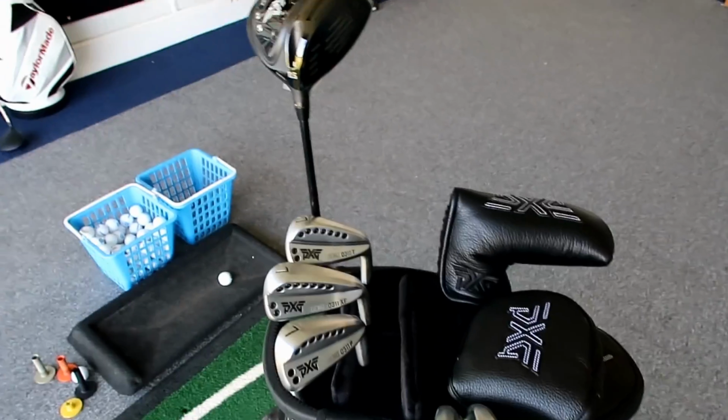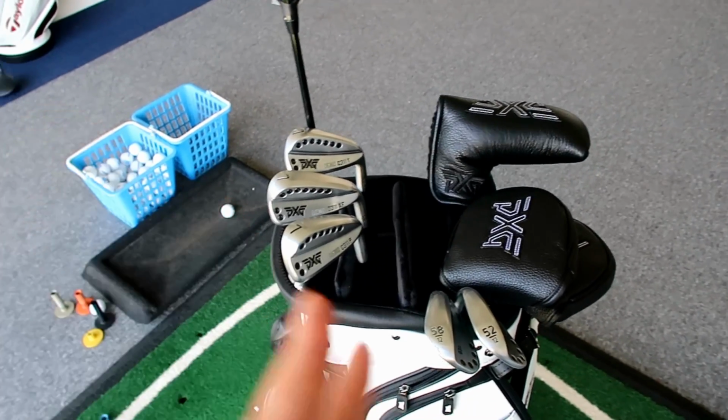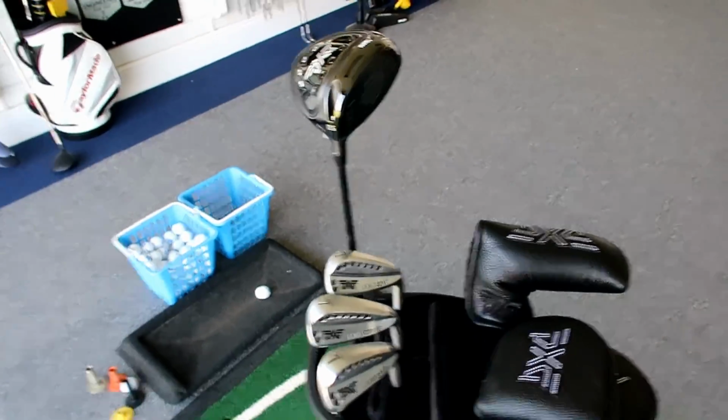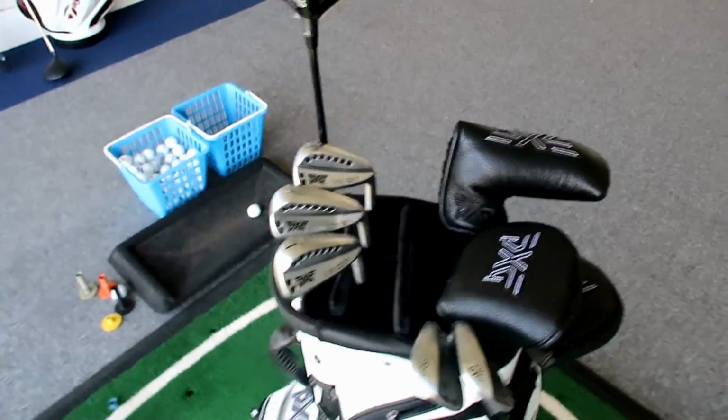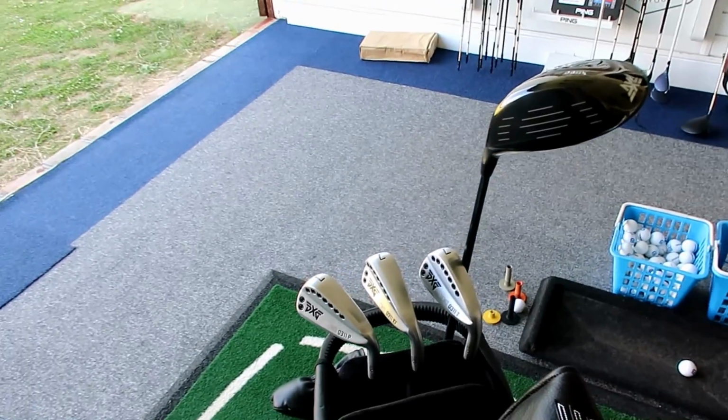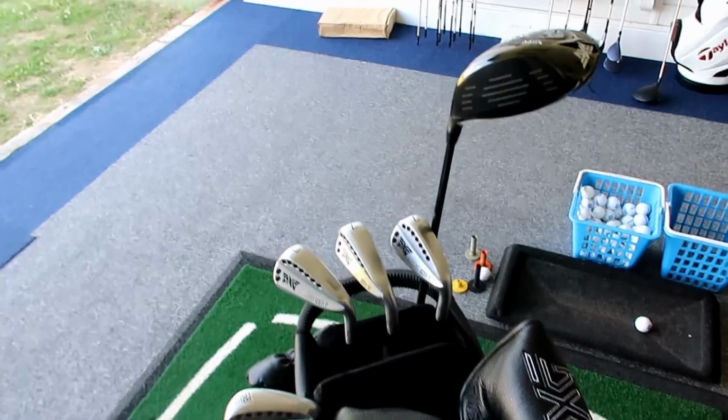Basically, there's not loads of ranges. You've got your beginners club, you've got your Tour club, and then you've got your wedges and so on. And it just flows. It looks really nice. There's no question about it. But it would have to look really nice with the amount of money that you'd have to pay to have these in your possession.